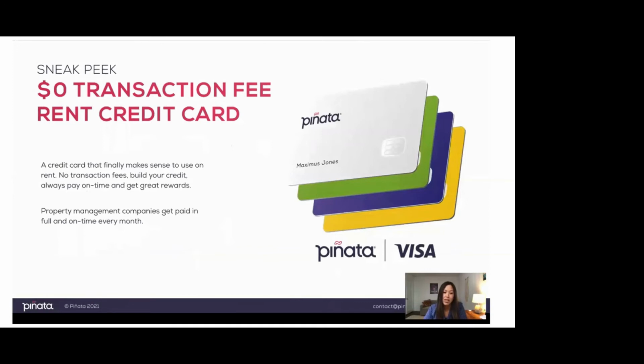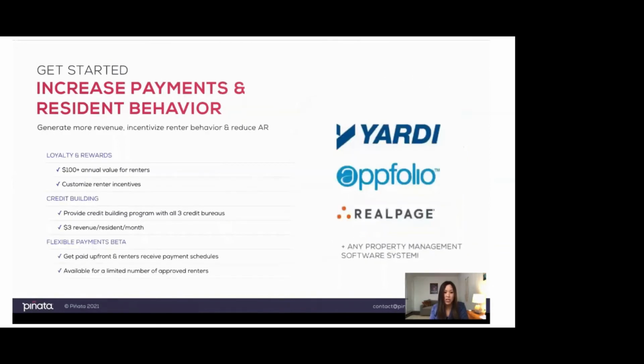A sneak peek at what's to come is the first zero transaction fee credit card that can be used for rent. It'll be the first time renters can actually use a credit card and pay their rent in full and on time, with the extension of 30 days to pay it off. We're really excited about launching this year.